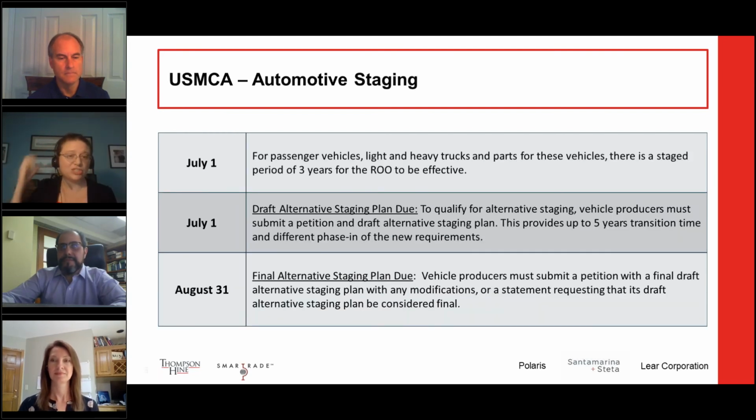Just quickly on the automotive staging again. Today, there is a staging period that is a default under the USMCA. If companies wanted to propose an alternative staging plan that would extend the period or move the dates around a little bit, the due date for that alternative staging plan was July 1st, which is today. So, you can have a few more hours to get those in. That would allow you to extend it up to 5 years for the transition time.